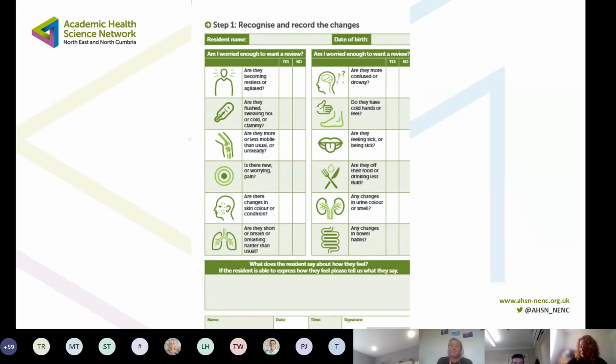Now, it might be that it's not the same carer who fills in step one as then moves on to do step two, which we'll talk about in a second. It could be different people. That doesn't matter. It's just that first person, and quite often it's the junior members of staff who might see these soft signs. So again, it gives them a platform to write down their concerns, and it's excellent as an evaluation or audit tool as well.